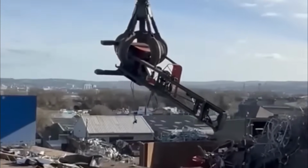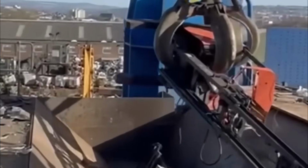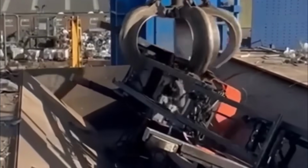If even a single parameter fails to meet the standard, the batch is sent back for remelting. These procedures ensure that every ton of steel can withstand pressure, stress, and time itself.